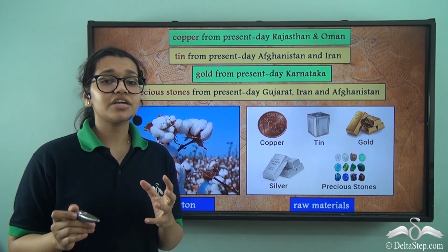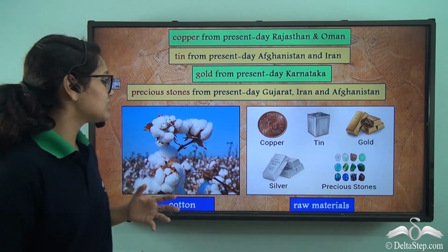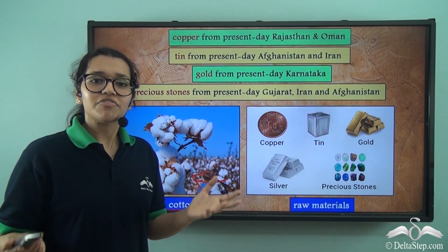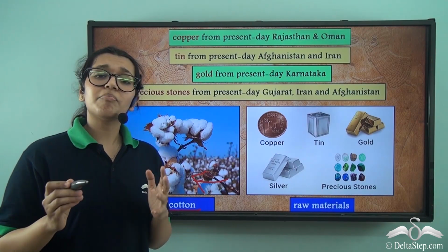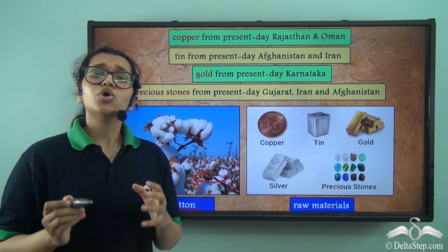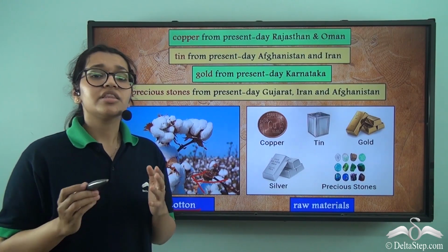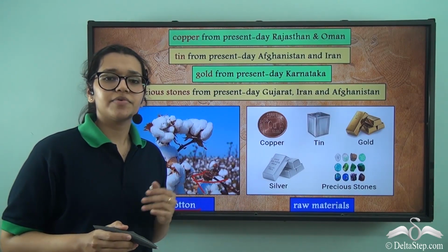These are sometimes artificially created, or grown by farmers, or can come naturally. For example, cotton, which is grown by farmers, is a raw material from which we get the clothes that we wear today, right? So these are raw materials. Now the thing is that the Harappan people did not have a lot of raw materials inside their civilization. So to acquire the raw materials used by the craftspeople for making different ornaments and jewelry, they would require that they bring these raw materials from outside, right?